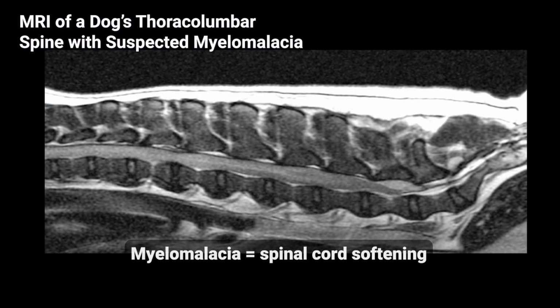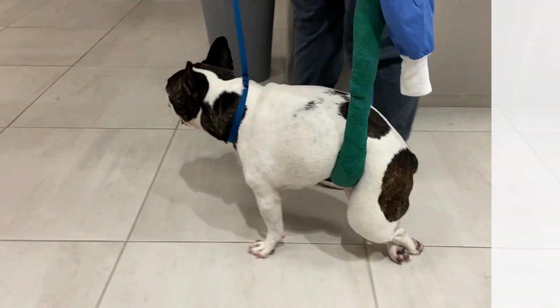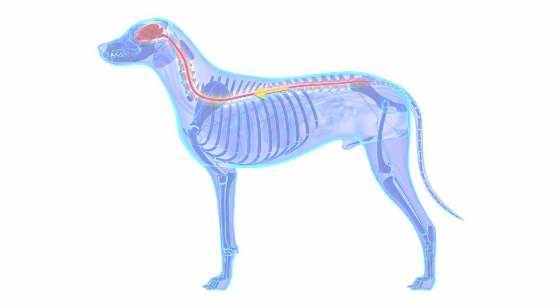Myelomalacia translates to spinal cord softening. Softening of the spinal cord starts around the site of the injury and then progresses, moving along the entire length of the spine. Myelomalacia causes permanent paralysis in dogs and proves fatal once it reaches the part of the spinal cord that supplies the nerves to the diaphragm, which controls breathing.